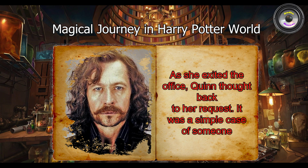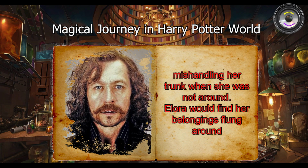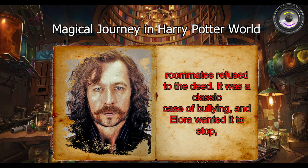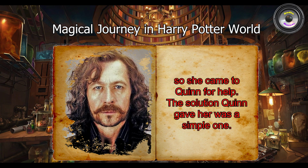As she exited the office, Quinn thought back to her request. It was a simple case of someone mishandling her trunk when she was not around. Elora would find her belongings flung around her dorm room at least thrice a week. She had no clue who was doing it, and her roommates refused to admit the deed. It was a classic case of bullying, and Elora wanted it to stop, so she came to Quinn for help.